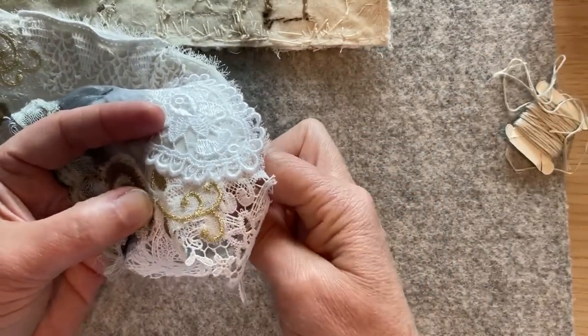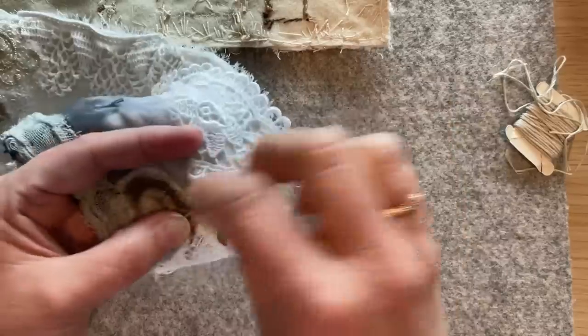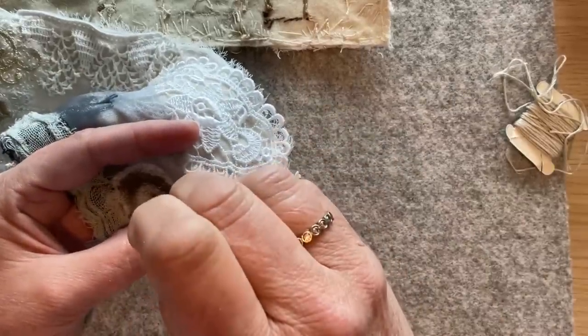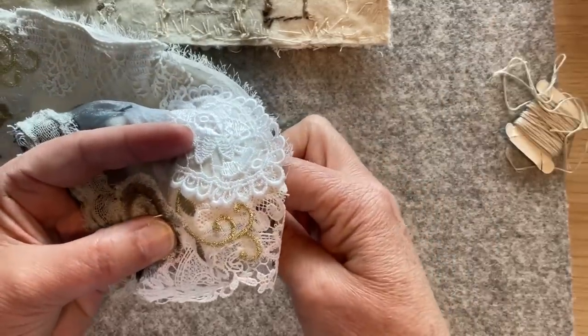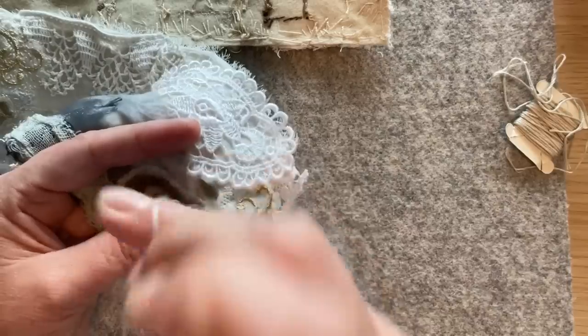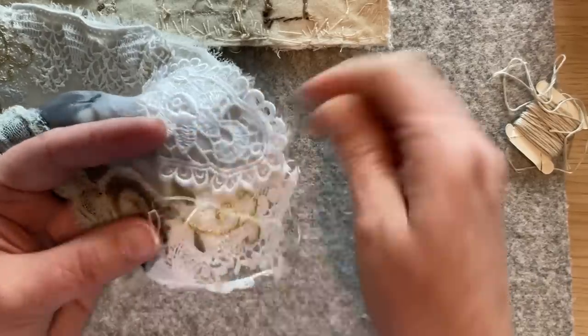I don't even know if you guys can see it. I'm just doing short and long stitches, just keeping it random, not overthinking it, because I want it to look like a bristly, brushy little tail on my squirrel.